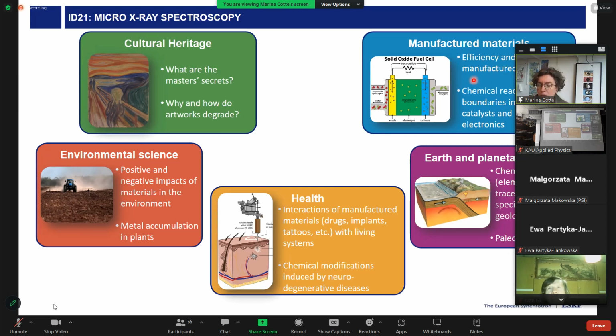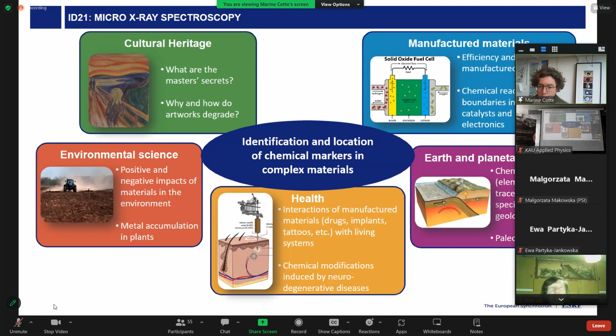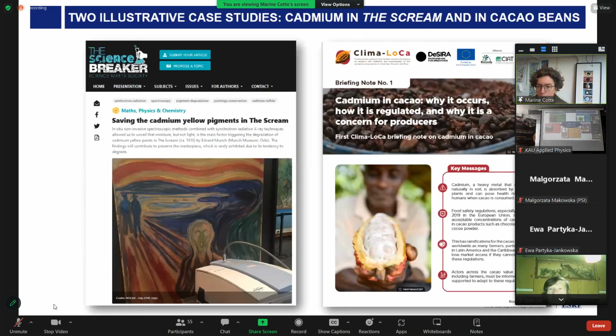And maybe 5 or 10% of our activities are dedicated to manufactured materials. For example, as shown here, solid oxide fuel cells, where users are interested in what happens at surfaces or interfaces, notably diffusion of elements or chemical reactions at boundaries. So to fix the idea, globally, the users usually want to have both identification and location of chemical markers in complex materials.